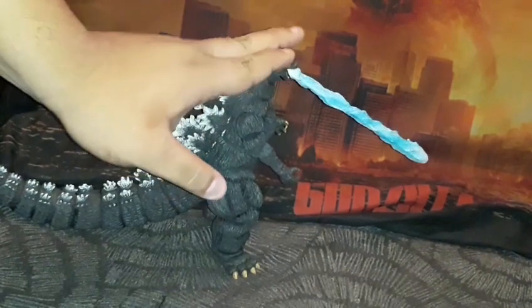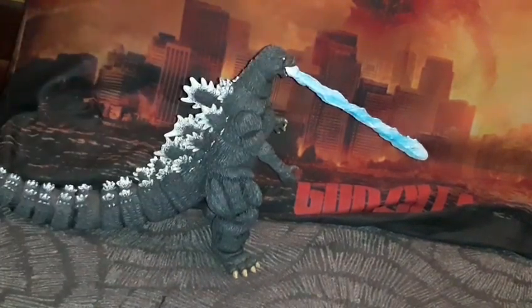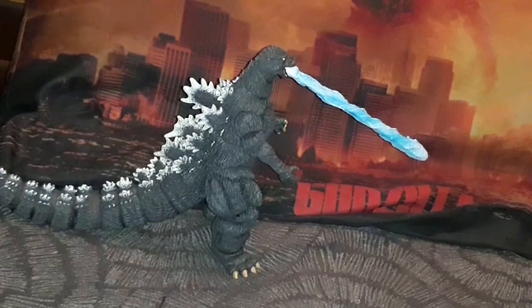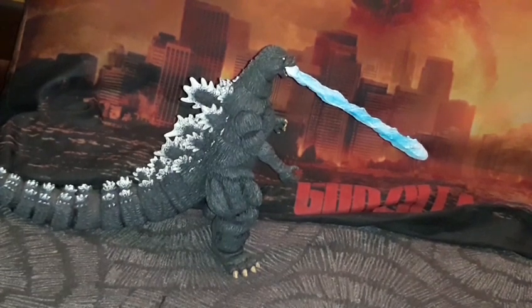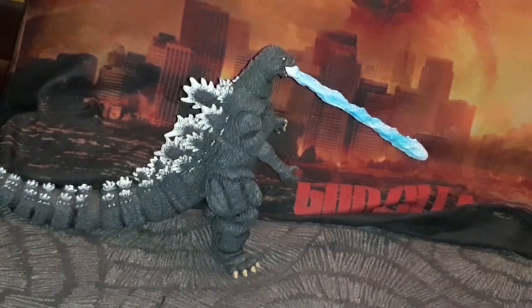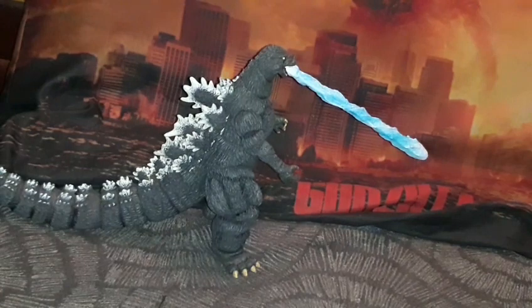This is one of my favorite figures of all, but I just got this guy from Amazon for almost $30. But clearly, they've already sold out so much from Amazon or eBay. But yeah, this figure was cool. I like the atomic breath version, just like NECA Godzilla 2019 version 2. Yeah, that atomic breath painting was pretty cool.